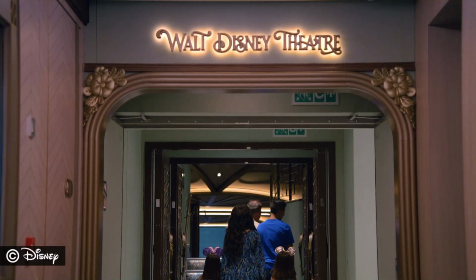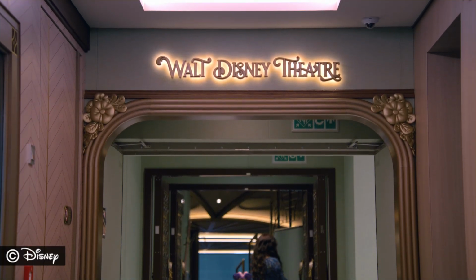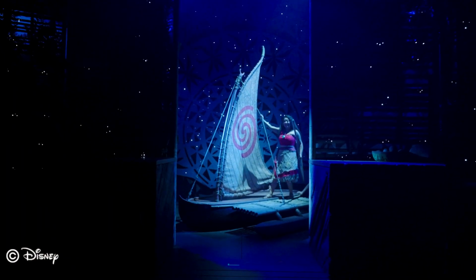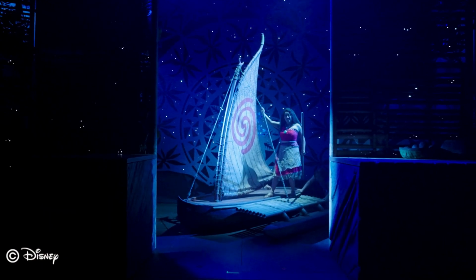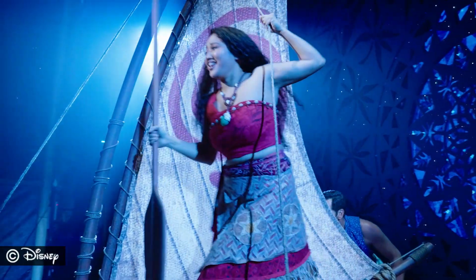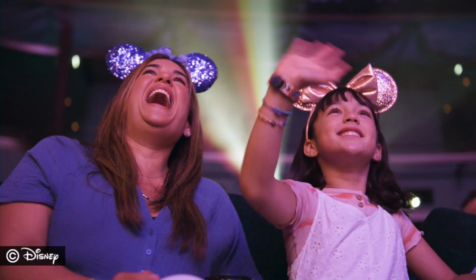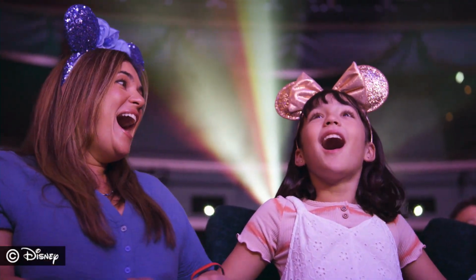Next up, we have Disney The Tale of Moana, and another big part of the Disney Cruise Line experience are these Broadway style shows at the Walt Disney Theater. And that's no different for the Disney Treasure, as Disney Live Entertainment has brought their A game with Disney The Tale of Moana, the first ever stage adaptation of Moana, the original animation film from 2016. About perfect timing with this one, as Moana 2 has just released in theaters.